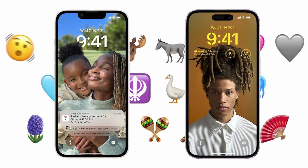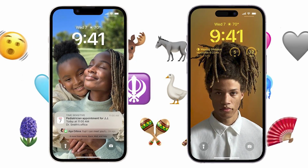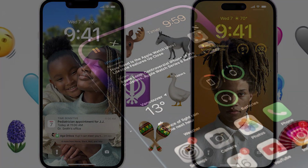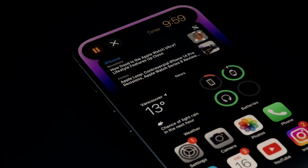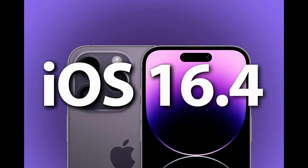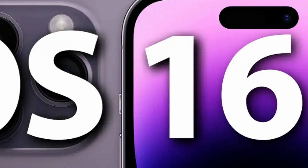iOS 16.4 is a fantastic update, offering over 50 new features and changes that significantly enhance your iPhone experience. With improved performance, battery life, and innovative features like voice isolation and Safari push notifications, there's no reason not to update your compatible device. Just remember to keep an eye out for potential issues and weigh the pros and cons before updating. And there you have it, folks. We've explored the ins and outs of iOS 16.4, and I don't know about you, but I'm seriously impressed with all the amazing features Apple has packed into this update.